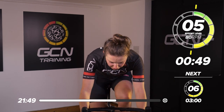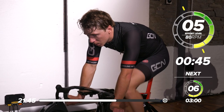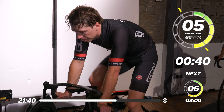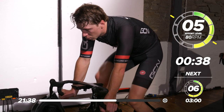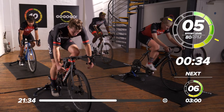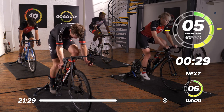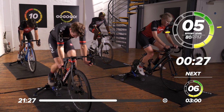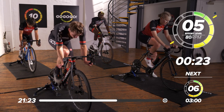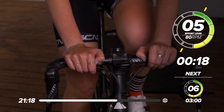Find a nice comfortable position on the bike. When you're spending an hour in the same position, it can start to get a little bit sore, so it's good to mix those positions up. You've got quite a few positions on your road bike. You could be on the drops, on the hoods, or on the tops. And you can even get out of the saddle. It's quite a variety of positions to mix up. If your back starts to get a bit sore, just drop down to the drops or onto the tops. It's 20 seconds to go now.